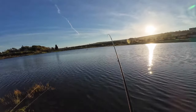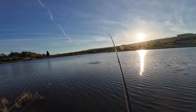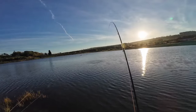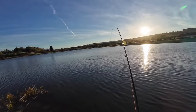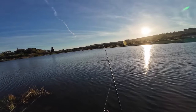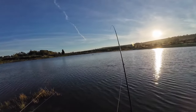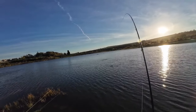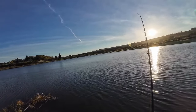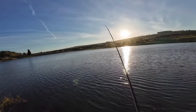Oh, there's one. Nice take on the damsel. No, that wasn't very far down. So it's only on a 3-foot midge tip, so oh, it's a nice fish by the looks of it. Just slow strumming.